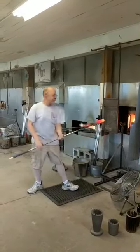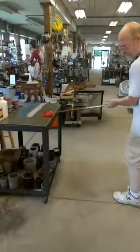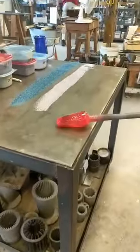All right, so he'll probably twist that up a little bit more. There he is, turning it counterclockwise. You can see those lines in the glass. Get over here for a quick look without too much heat. There we go. And now he's to the bench.